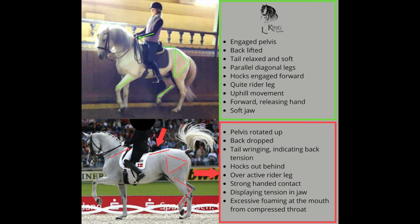Soft jaw. Bottom. Pelvis rotated up. Back dropped. Tail ringing, indicating back tension. Hocks out behind. Overactive rider leg. Strong-handed contact. Displaying tension in jaw. Excessive foaming at the mouth from compressed throat.